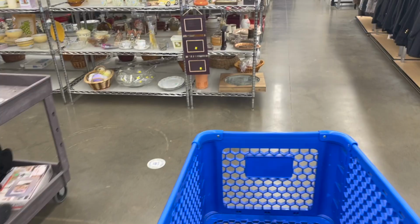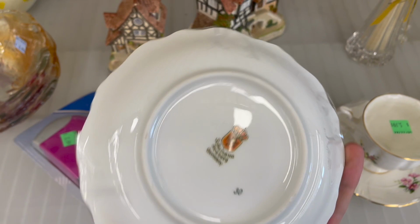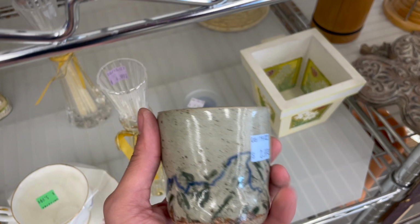Go over here and see if there's anything new. It has been a while since we've been here. Some teacups. German. So when I look for the teacups, I'm looking for like the chintz. A nice pottery votive with mountains on it. It's only $2.99.